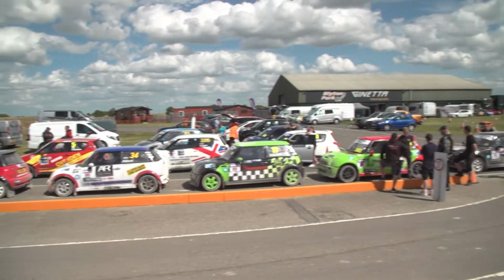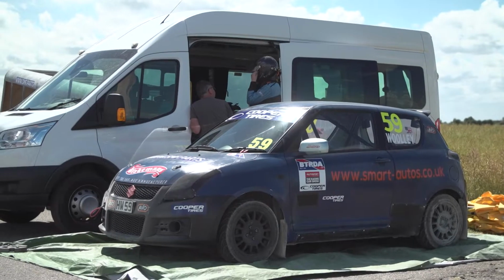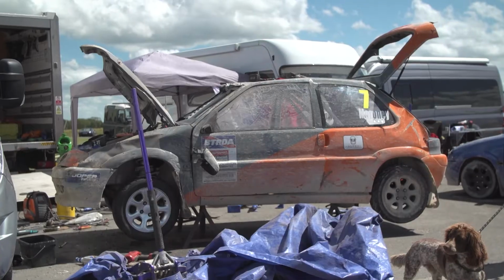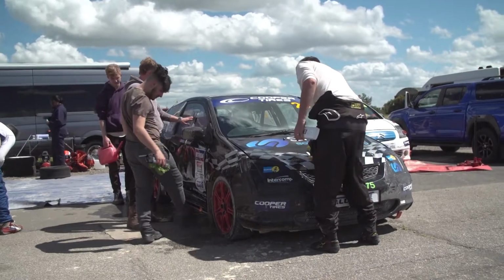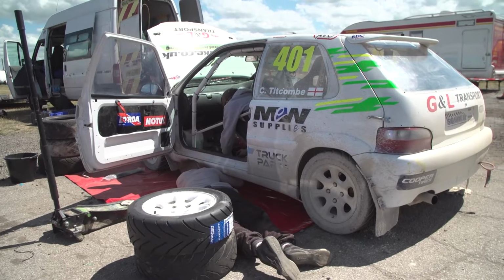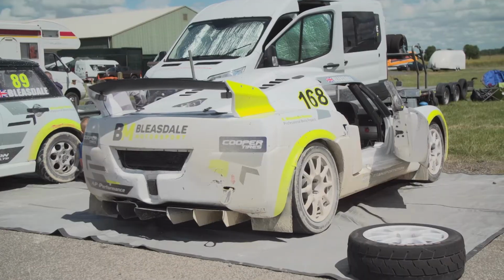A busy summer season for the 2022 Autosport International BTRDA Clubman's Rallycross Championship sees the series make its second visit of the year to Lydden Park in Lincolnshire for round 5 of the series. Around 50 cars are here, with cars of all shapes, sizes and ages to do battle across the various classes.